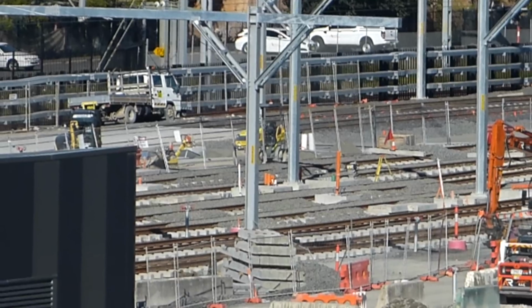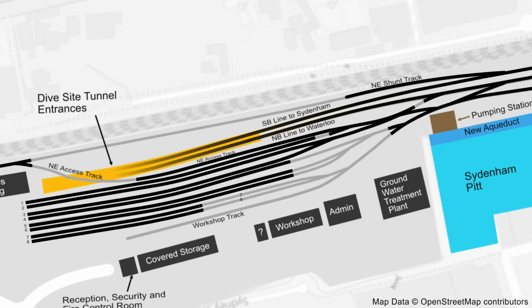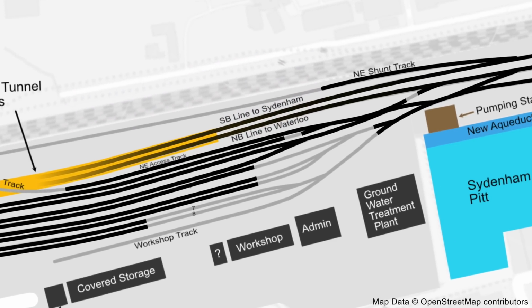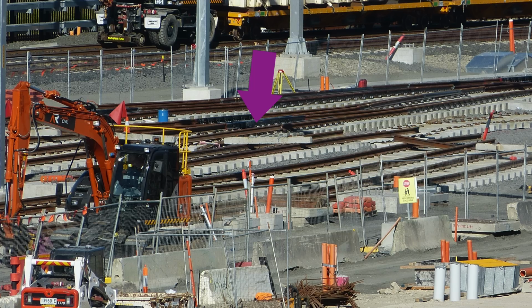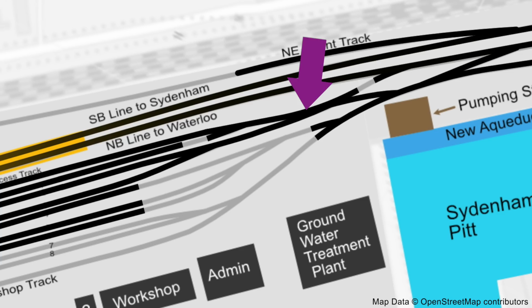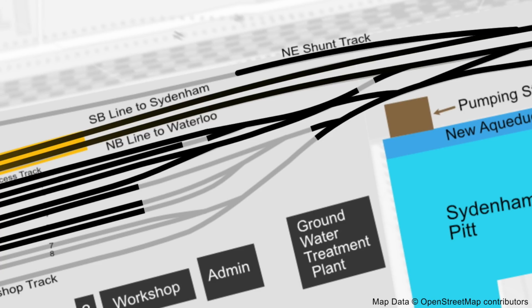Anyway, I hope you're keeping track of what is going on here. Perhaps another map recap will help. So the northeast access track is now complete except for the elevated section. All the track for sidings 2 and 3 has now been laid, including this turnout to connect them together. And then this turnout to connect it to the northeast access track and siding 1. And you can see how the remaining sidings and the workshop track will connect to this turnout in the future. And although I can't display it in black yet, the embedded track bed for the workshop track is progressing quite rapidly.